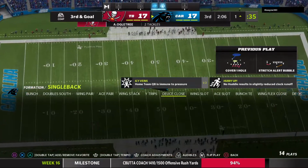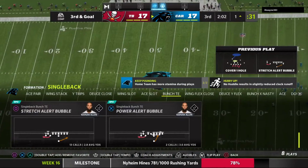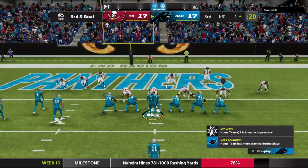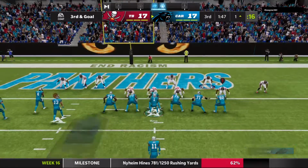Now, they struggled to get him rolling on the ground in the first half, and that's sort of continuing here in the 3rd quarter. Yeah, but I don't think it's time to abandon the running game. I would say keep feeding the horse, and I believe he'll eventually reward them, especially as we get deeper in the game.